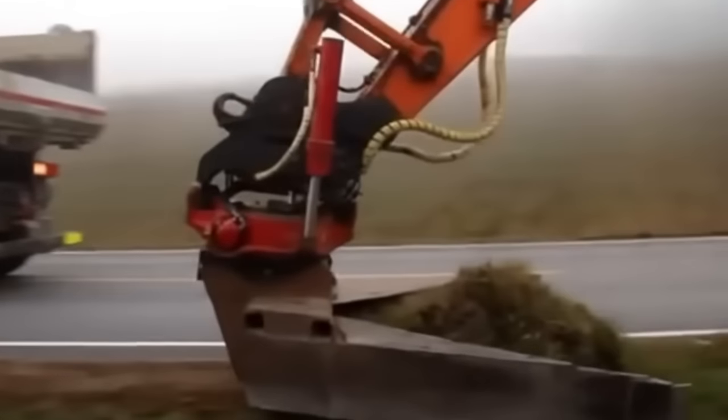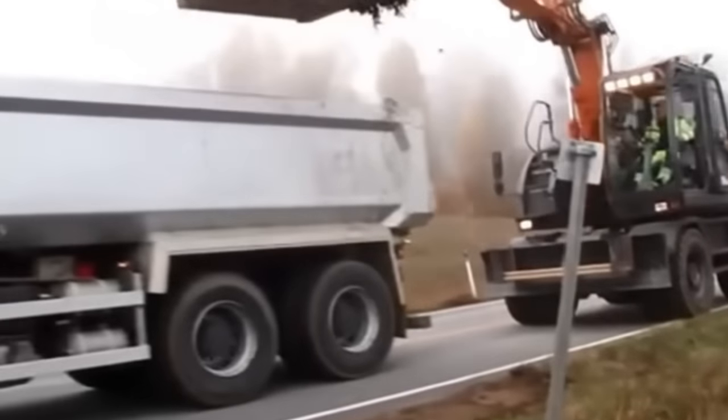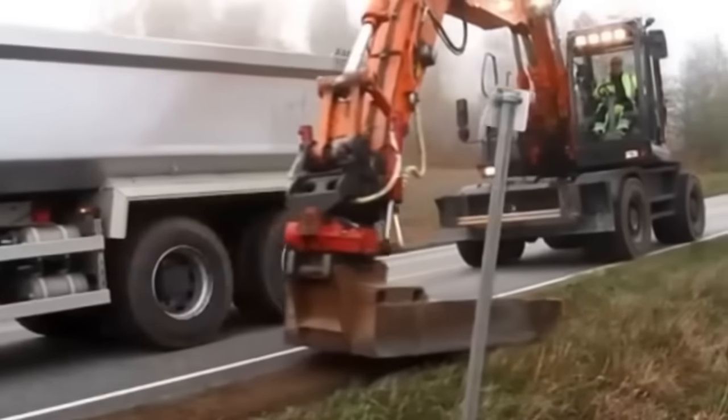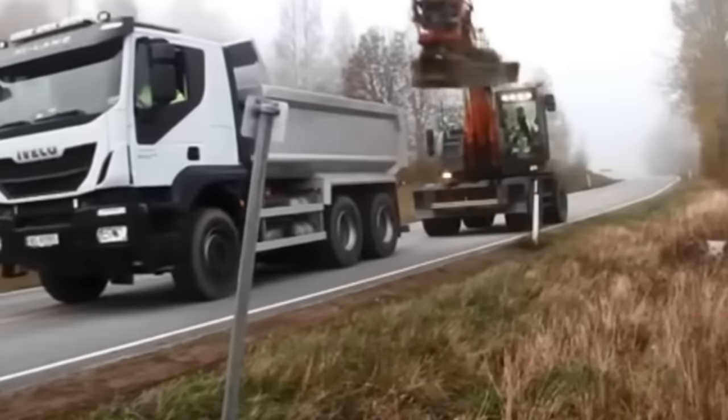Hitachi Roadside Cleaning Machine is the perfect solution for cleaning and maintenance of roadsides with its modern technology. This powerful machine can effortlessly cut grass and other vegetation from roadside puddles thanks to its specially designed cleaning head.